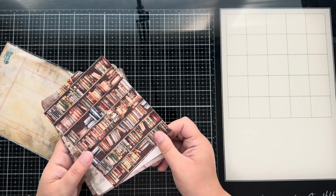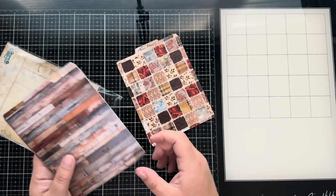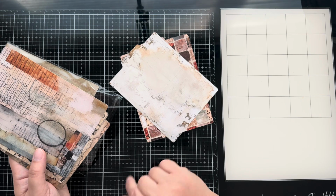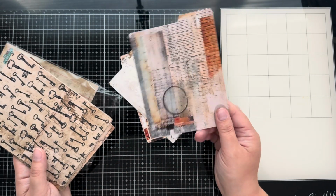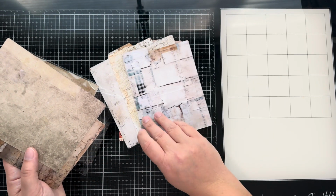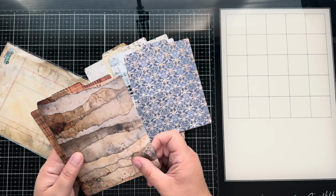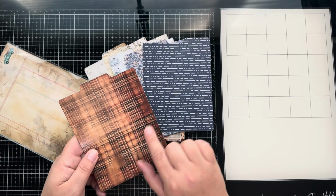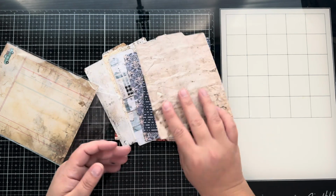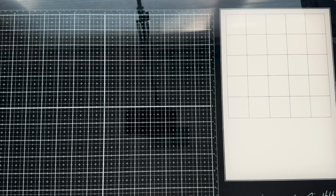So this one we have our library books. Love that. Look. A collage, some wood. That's my heart. This is a really cool design too, and you'll see that coming up. That one has some blues in it, which I like. Love this. This has got to be my favorite plaid though. That grungy looking plaid. So that is 8 mini folders. So they're a little bit bigger than the folders that come in the DIY kit.